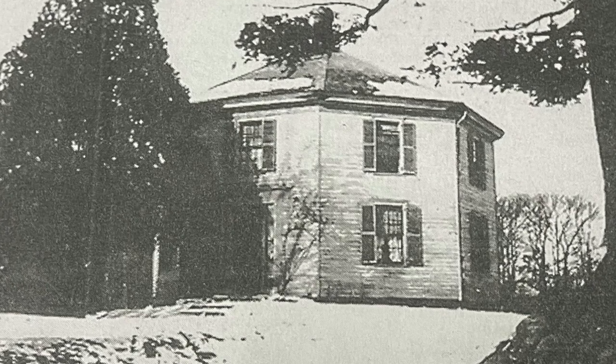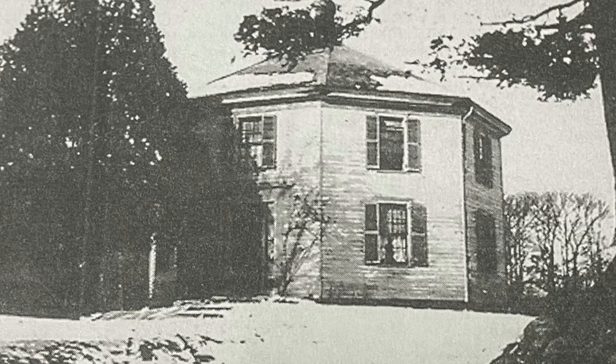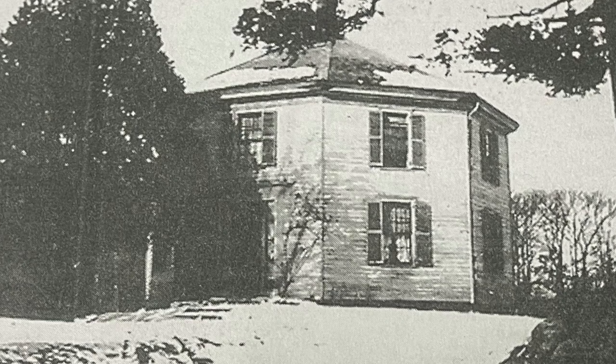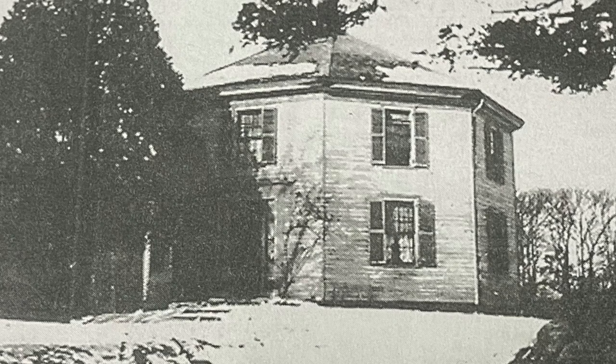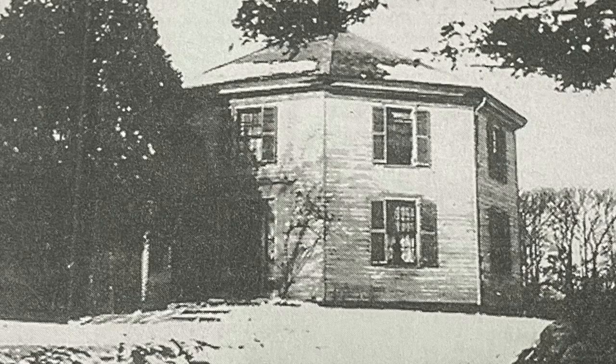That's when the town took eminent domain over the beach and moved Beach Street, where we have it now, and the beach was enlarged. We can safely assume that the Octagon House was at the spot where we have the refreshment stand now and the bandstand.